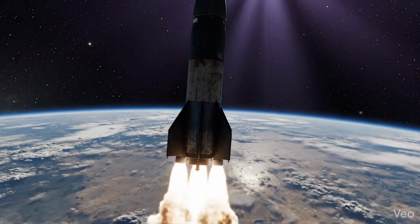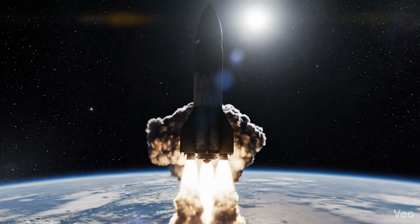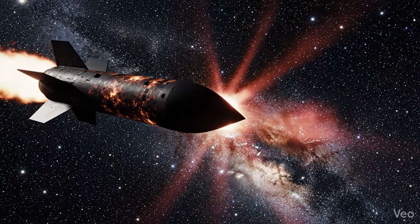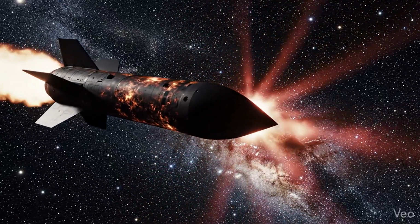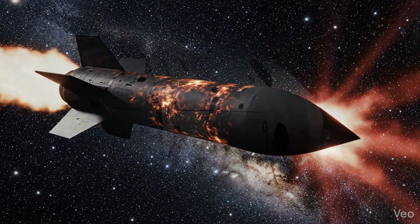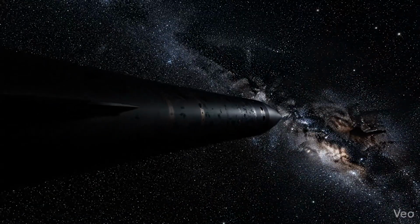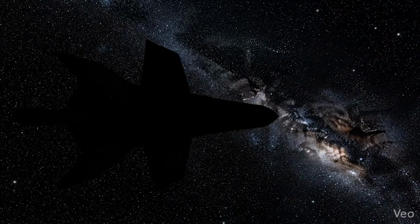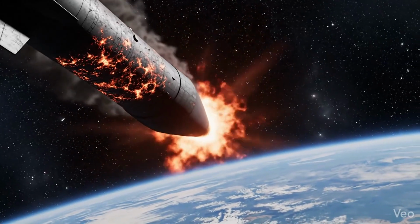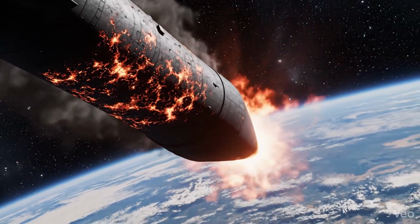Powered by massive booster rockets, they rapidly ascend beyond the limits of our atmosphere. Once in the cold void of space, they coast silently along a terrifying parabolic arc. Their black hulls vanish against the starry backdrop, making them nearly impossible to detect. Then, gravity takes over, pulling these massive warheads back toward the fragile surface of Earth.